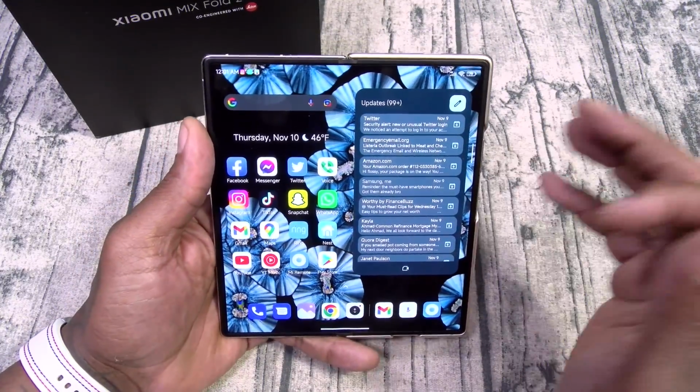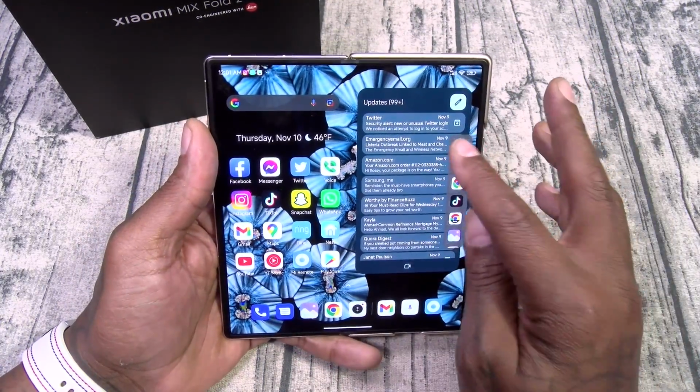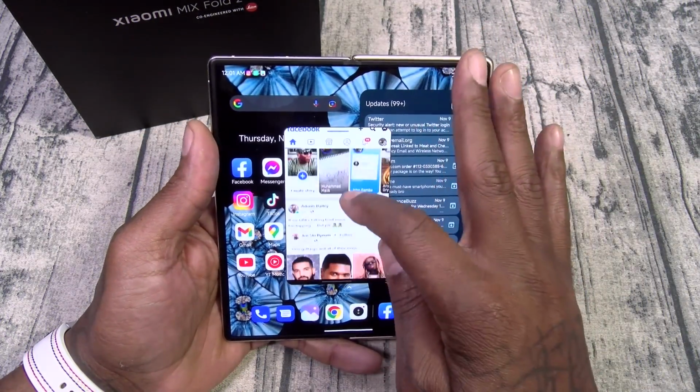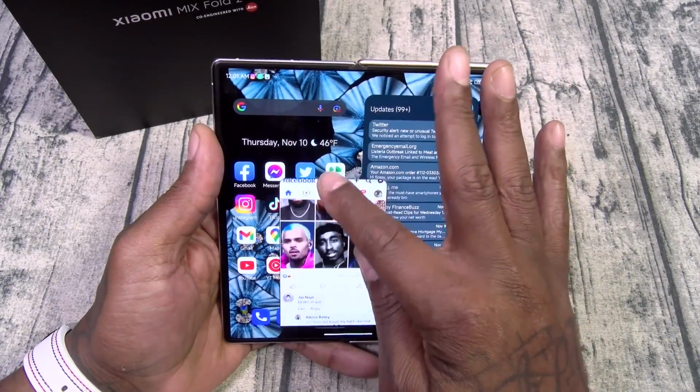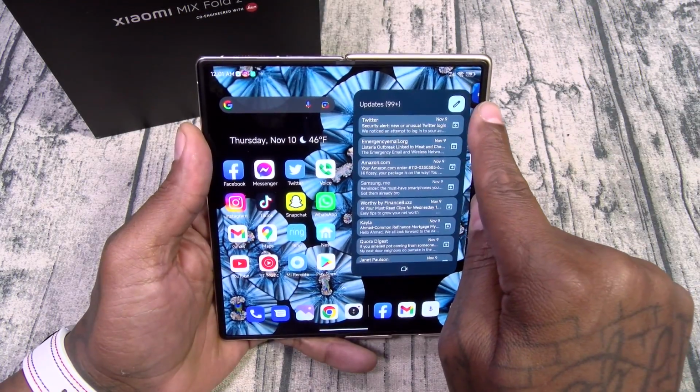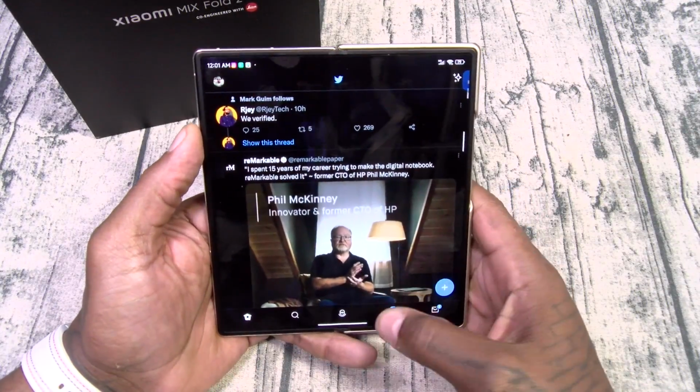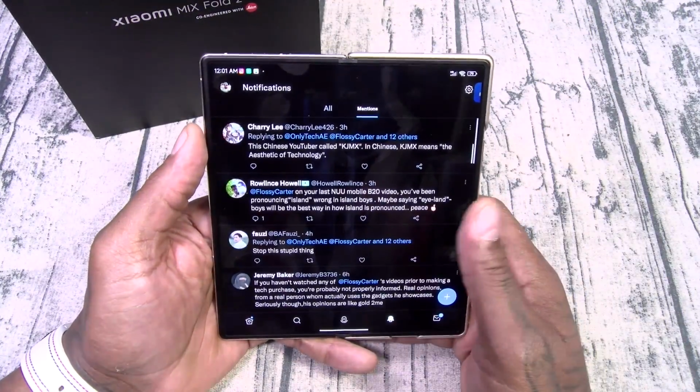Now let's do a little social media activities. First, let's do a little pop-up. So we can take it over to Facebook. Start scrolling on Facebook. See what's going on. And before we do that, we'll save that as a little pop-up and come back. Let's go to Twitter. Okay, let's see what's going down on Twitter. Take it over to the mentions.